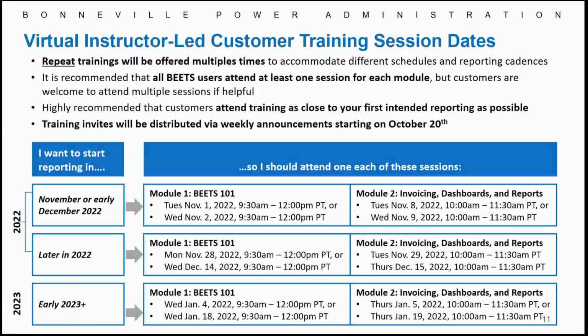I do want to note that, as we stated in the previous slide, there are 2 modules to this. So we are recommending that all of you attend one of each, and there is no intention that you attend all of these sessions. One each should be sufficient for you to get that baseline knowledge on which we're going to layer that one-on-one support.